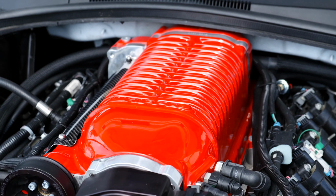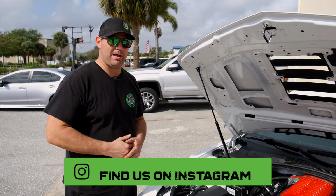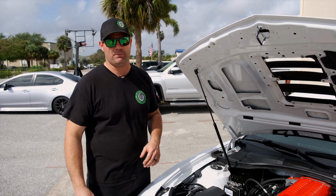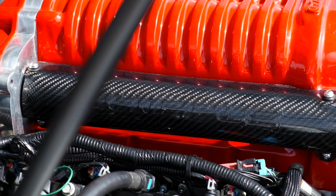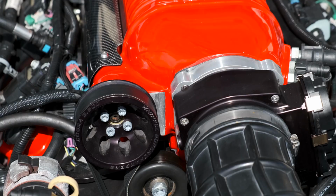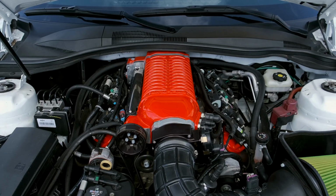We wanted to give this Supercharger a nice custom look. They normally come black from Whipple. We had Boca Raton paint and body put a nice gloss red finish on this to really let it pop when you pop the hood open. On front of the Whipple 2.9 Supercharger is a Nick Williams 103mm throttle body, which we had adapted to the blower with a plate here made by JC Customs.